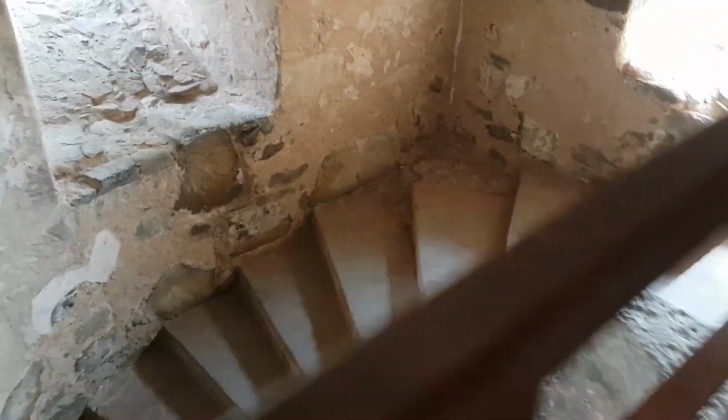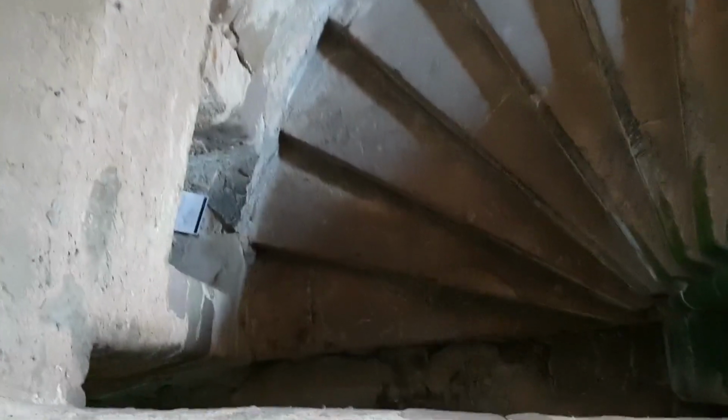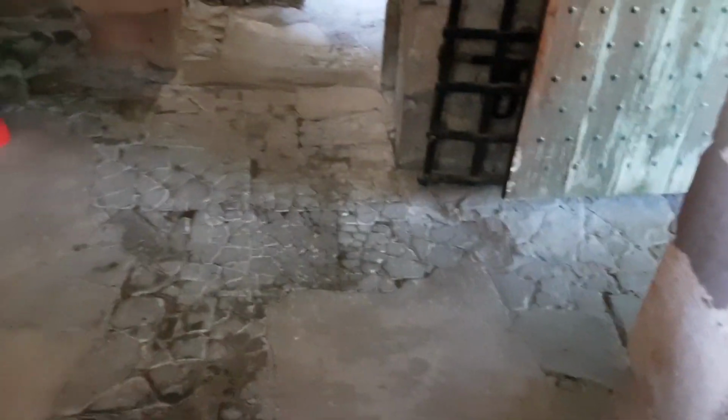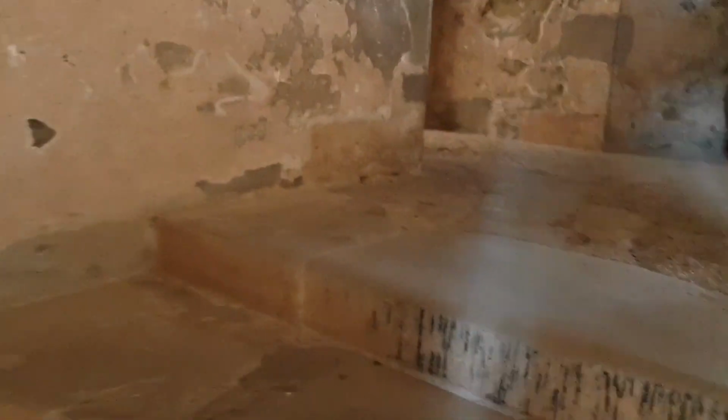Whoa, that's a big stairwell. Where does that lead to? Need to find out. It's the main entrance stairwell that goes up for the lords and ladies. So this would be a brilliant big staircase that they would have walked up. Aha! I see. What's in here?